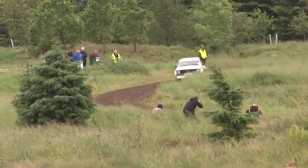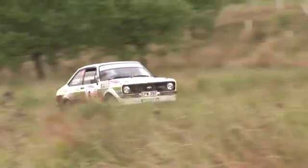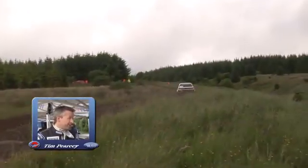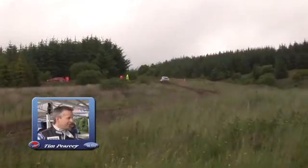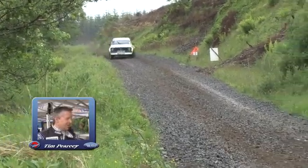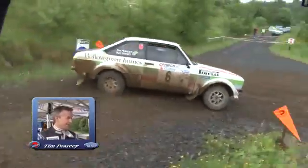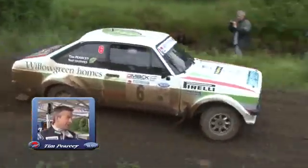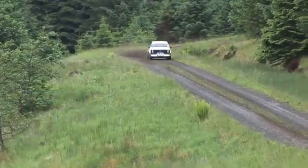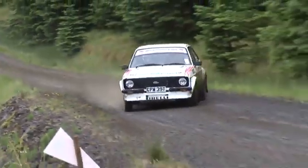With poor Matthew Robinson retiring on his way to the first stage, Tim Pearcey was next along and told us about his plans for the day. But having said that, and despite looking really quick, Pearcey was down in 7th place after the first 2 stages.